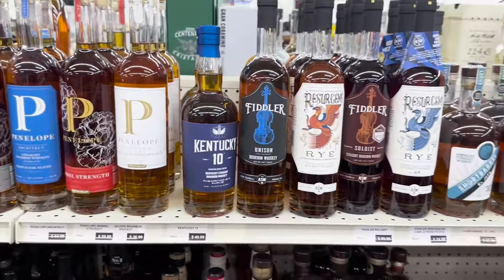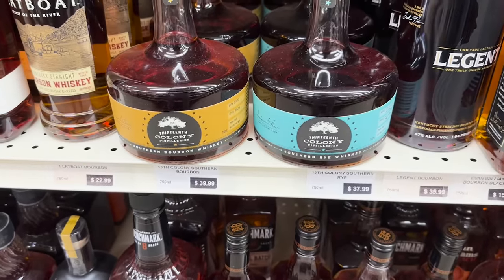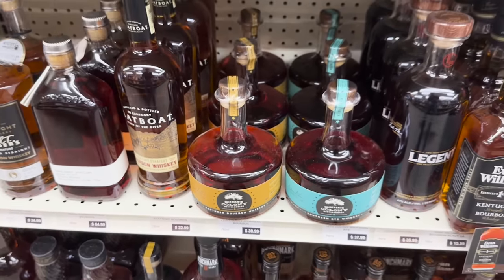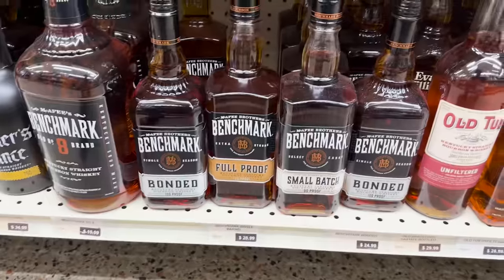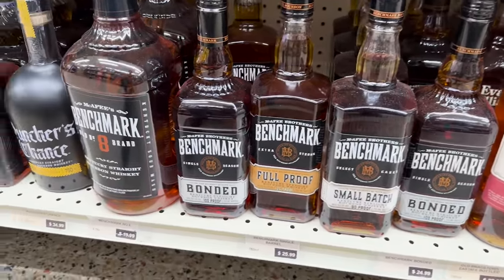How about some local brands? Is there any local brands here? 13 Colonies down here, $39.99. Everybody's going crazy about their double oak, so if you ever see it, let me know. Love to try it. Oh look, Benchmark Foolproof for $25. Check this out. Benchmark Foolproof, bonded, small batch, everything.